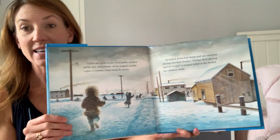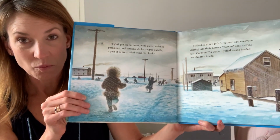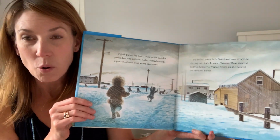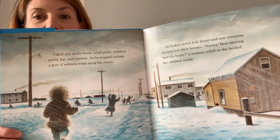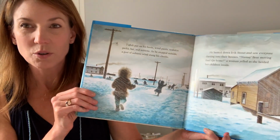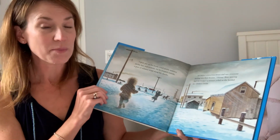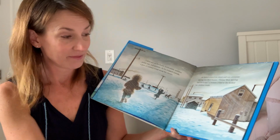So this does not sound like the setting takes place here in Los Angeles. The weather is different, and there are polar bears nearby. Also, you can tell by the illustration, the painting here, that these buildings and houses don't look like they do here. So I'm thinking they're somewhere up north, maybe near the North Pole.